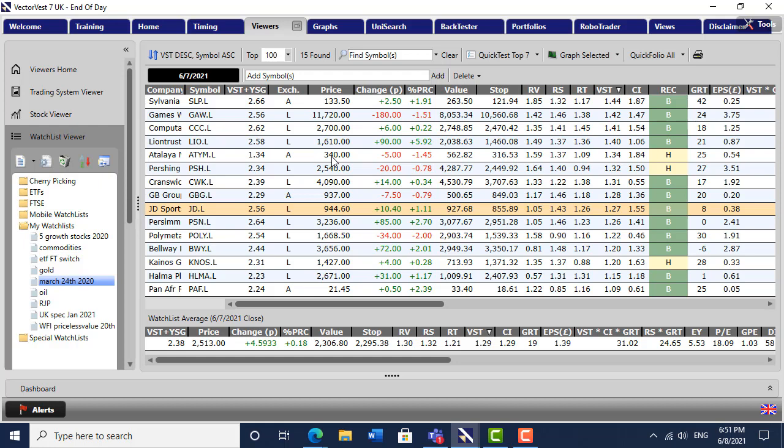I really like the GB group. I've had a good run in Persimmons and Bellway. We've talked about the gold stocks and what to do there. I think we're going to have to sweat it out there for a day or two. And Halma, of course, is such a fine stock, such a fine company.